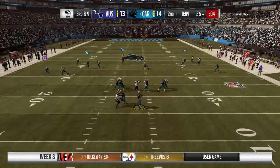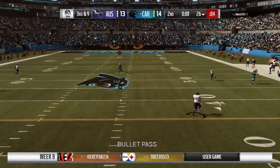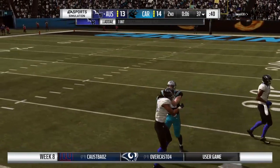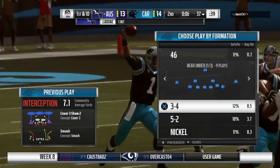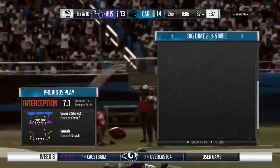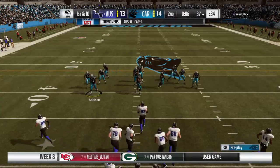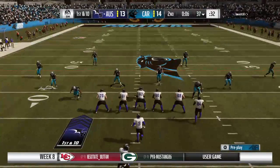Out of the gun, Newton. He's going to fire one deep over the middle. He rifles one that's intercepted. Picked off by Jaleel Adai. Line of scrimmage, the 37 on 1st and 10.